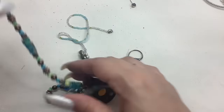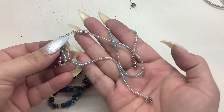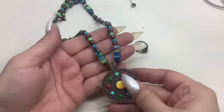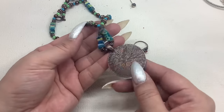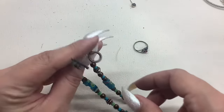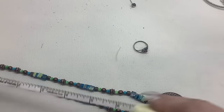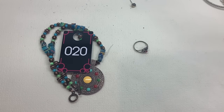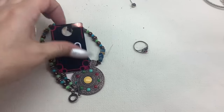All right, we got, that's gonna go into craft. This is actually really pretty. This has millefiori beads on it. Really, really pretty. And then some copper-toned items. Copper-toned beads. 8 inches on the drop, so it's a 16-inch necklace. That's actually really pretty. Very tribal-esque and ethnic. So we have number 20. Let's do that for $6. You could even take it apart if you just want the millefiori beads.